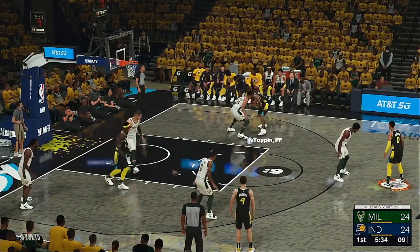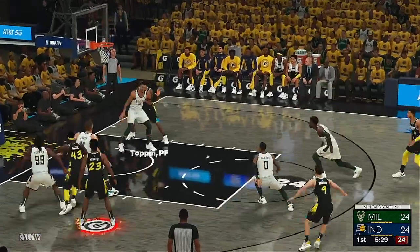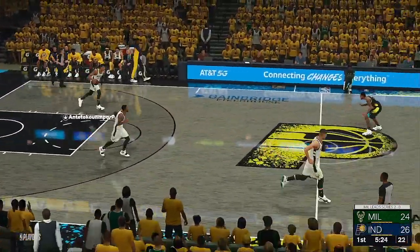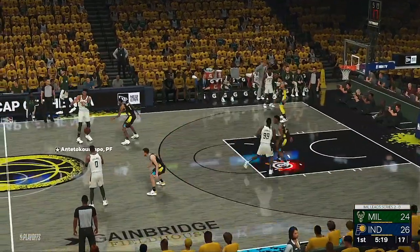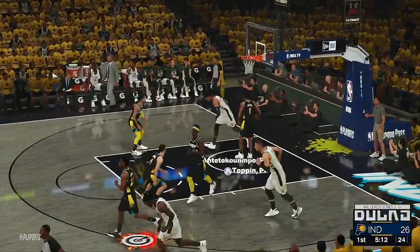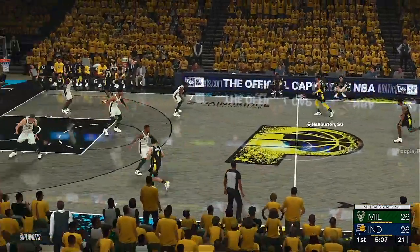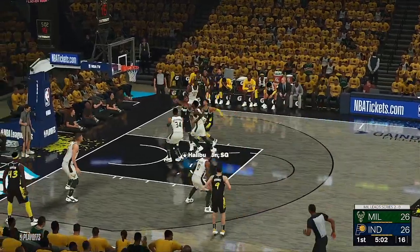Toppin against Antetokounmpo. Clock at 6. A nice shot by Toppin. I know it's early, but you have to wonder if these offenses can keep this up. High-octane action for sure. Crowd-pleasing already. Now here's Lillard. And Giannis with the jam. Antetokounmpo is so long. I mean, he stretches forever, covers a ton of ground.